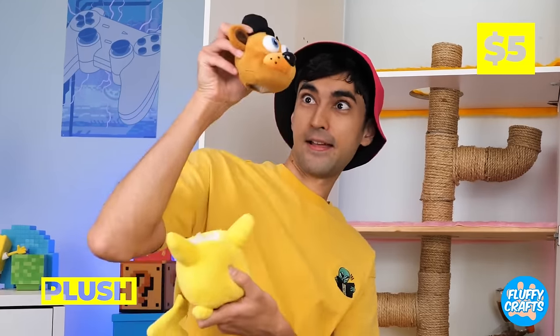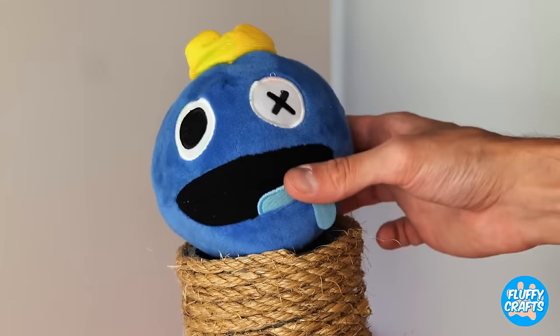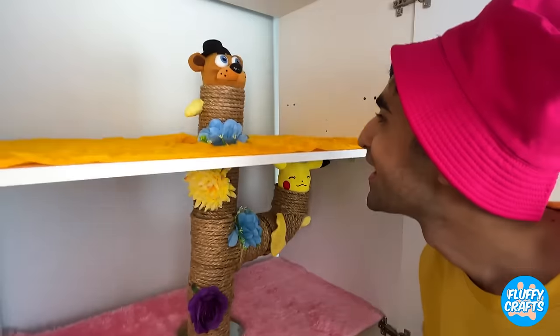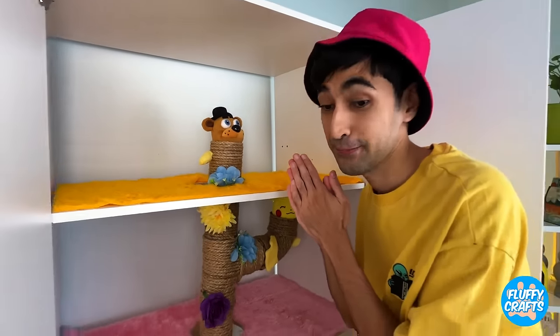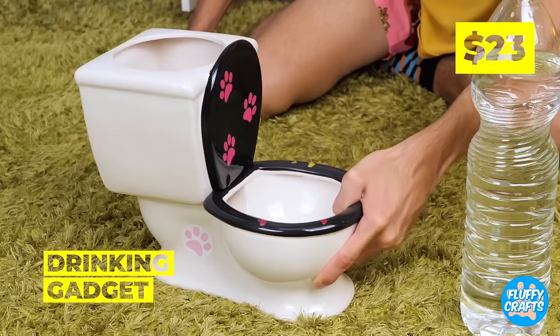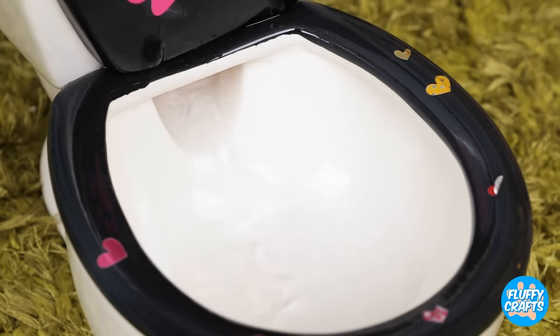And we can decorate with our favorite plush toys. Always great to lend a hand or two. Yeah, woohoo! With cats, toilets are basically drinking fountains. So let's make sure it's got clean water.